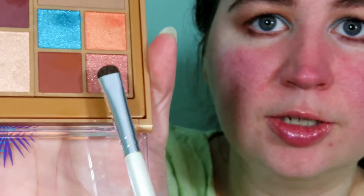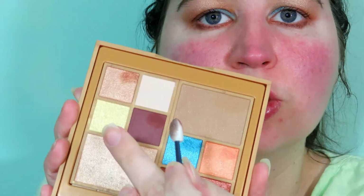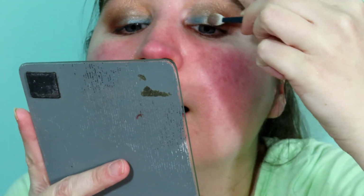I'm gonna add a little bit of this shimmer to it to make it look less terrible, because I do not like how it came out. I'm gonna go in my inner corners. Since I've already made a mess out of this look, I'm just gonna go in with this gold shade right here and just add a little bit of that to the middle of the lids. Because why not? Let's use every shade in this palette. It looks good as like a lid topper.